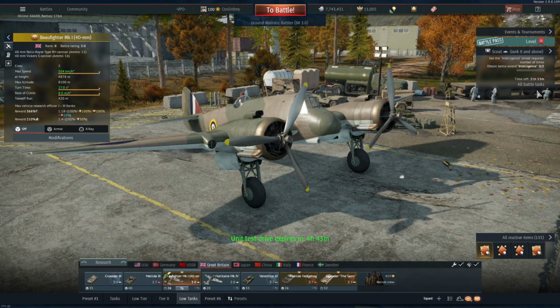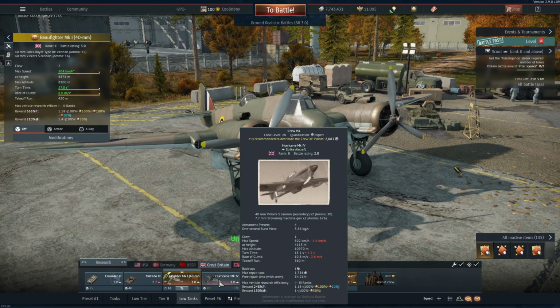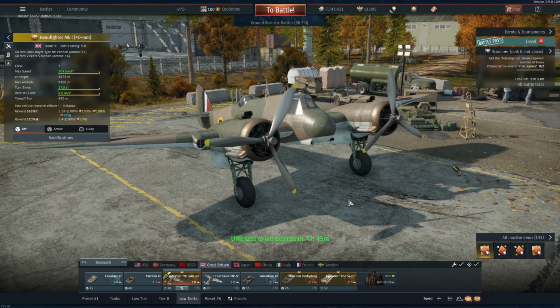I would have much preferred if Gaijin just gave us a proper premium Rank 3, maybe Rank 4 aircraft. Even the A6M6C is a better plane than this. And I've test driven this. I'll get into an air RB and air ground RB match in just a moment. But just from the looks of it, guys, I mean, the Hurricane Mark IV is a superior ground attack plane at 3.0 than the Beaufighter Mark I is at 3.0 from the stats alone.